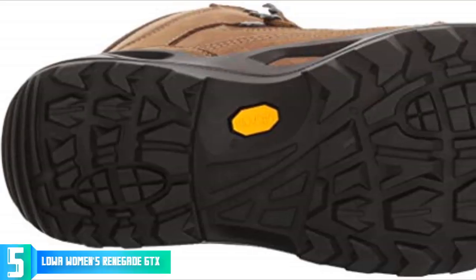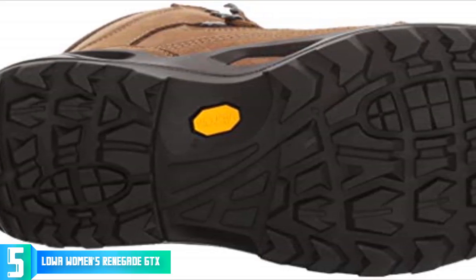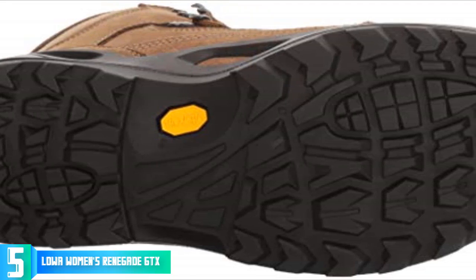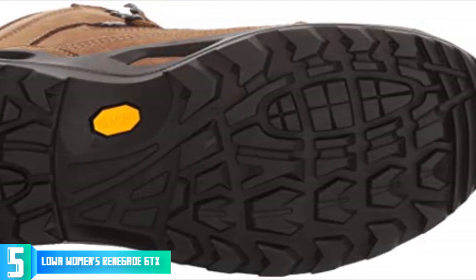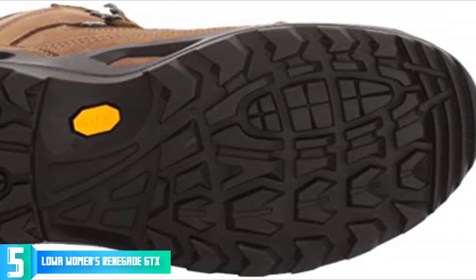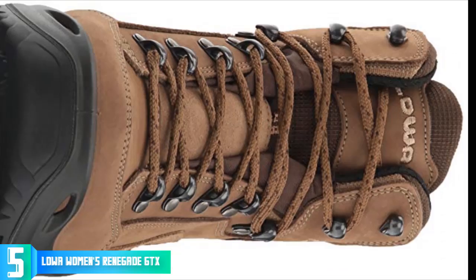Starting at number 5, we have the Lowa Women's Renegade GTX. The Renegade GTX might be a first-rate choice for you, particularly if you are a lady who's eager to spend money on especially comfortable and sturdy boots that can withstand various weather conditions and terrains. So find out what's so unique about them.